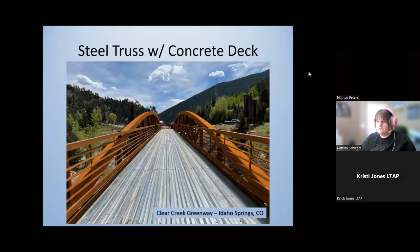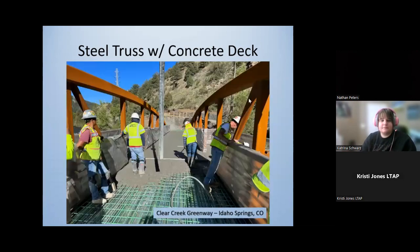Here's a steel truss with concrete deck. So here's a look at just that deck pan as it's been delivered. We will engineer and prefabricate our spans to have these deck pans pre-installed. So all the contractor has to do is set rebar and pour concrete once the bridge is actually set in place. So you can see that crew performing that work there on the Clear Creek Greenway Trail in Idaho Springs, coming through and pouring that concrete.